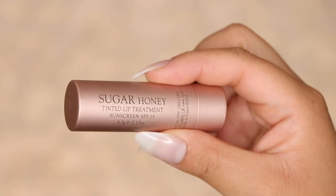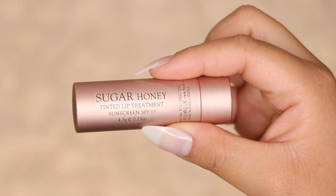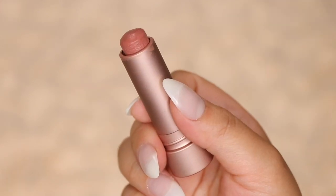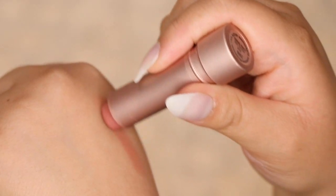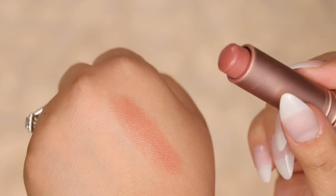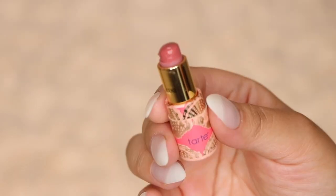To moisturize my lips, I like using the Sugar Honey Tinted Lip Treatment Sunscreen SPF 15 because it protects my lips from the sun and it really helps nourish my lips and leaves them with a really pretty warm nude tint. Another great alternative is the Tarte Quench Lip Rescue Balm in the shade Nude.